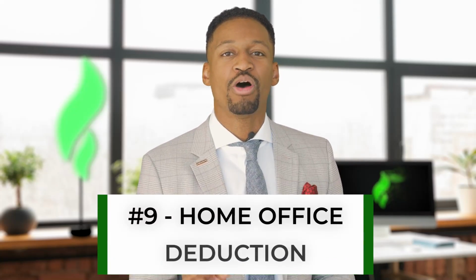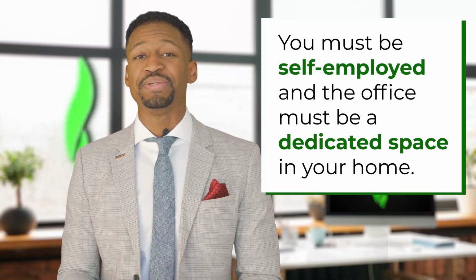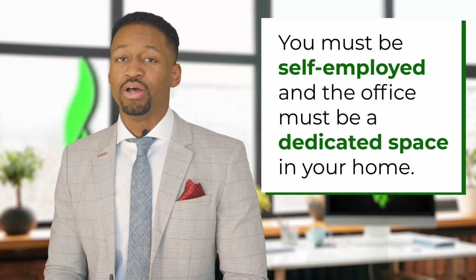Okay, let's move on to the next tax deduction, which is another favorite, the home office deduction. Now, I love the home office deduction because it's another one of those deductions that don't require you spend additional money. You're already paying for your mortgage or your rent, and this gives you an opportunity to take another deduction without spending more money. Now, it's important to note that you must be self-employed and the office must be a dedicated space in your home. Okay, that means you can't just set up a small desk in your bedroom and call that your office. I think some of the best places to set up a home office would be a spare bedroom that maybe you're not using. It could be using your basement or even a garage.